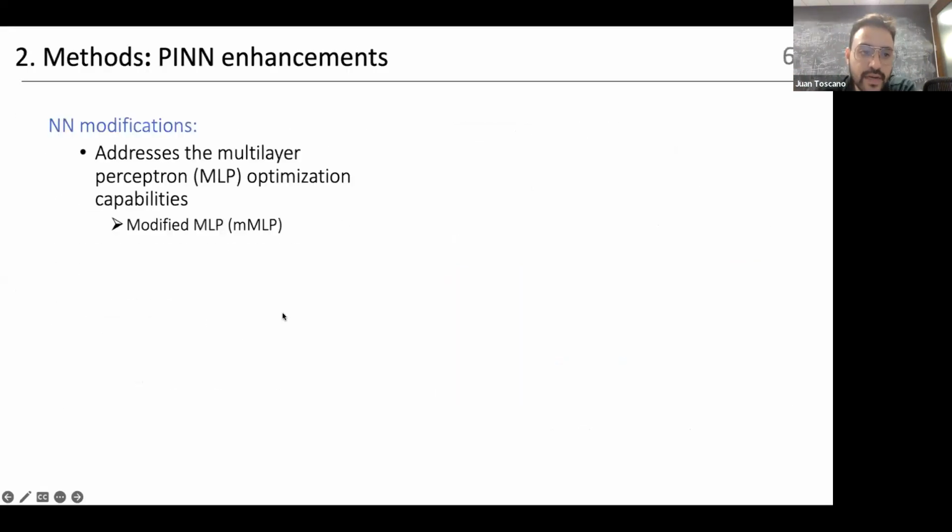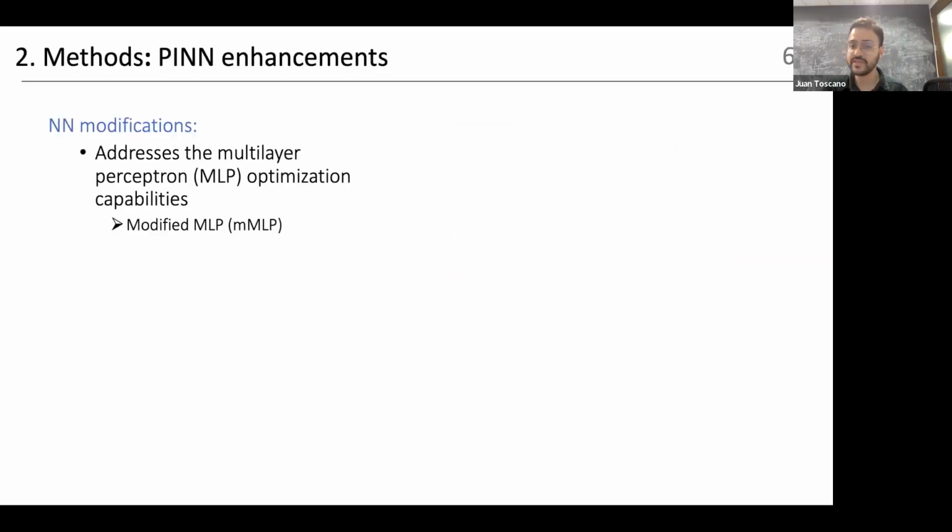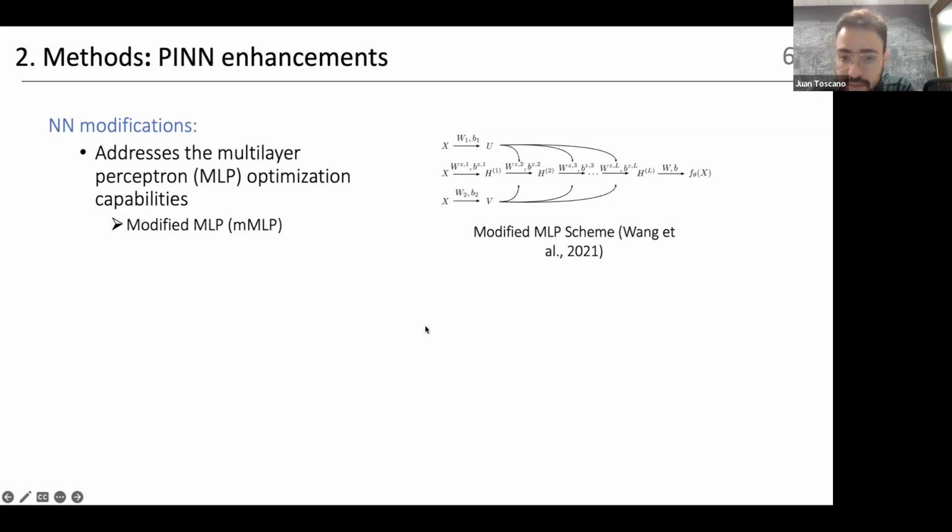So let's go back to the methods. We'll start with these PINN enhancements, where we're going to address the other 2 points, which are the neural network modifications. The idea of the neural network modifications is that we're going to try to address the multi-layer perceptron optimization capabilities. For this study, we used a technique called the modified MLP. The idea of the modified MLP is that we're going to encode our inputs and feed them into our hidden layers. It's like doing some kind of residual connections into the hidden layers.